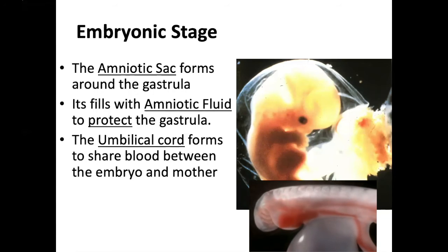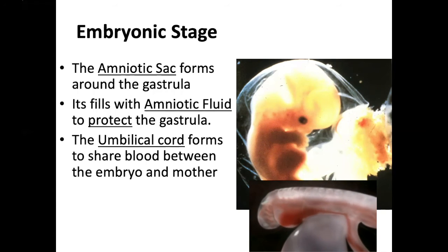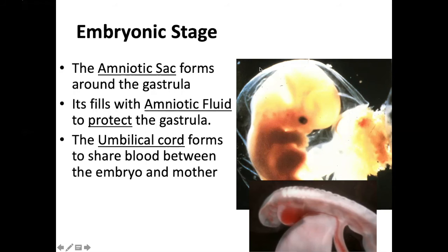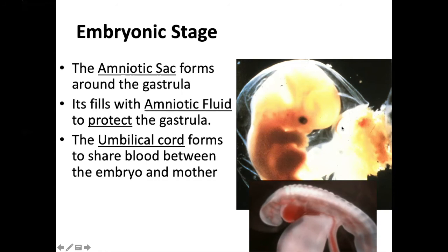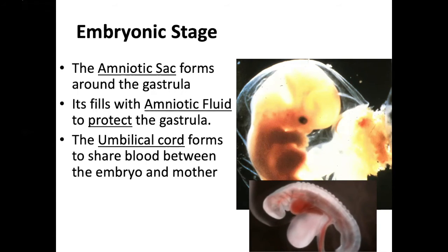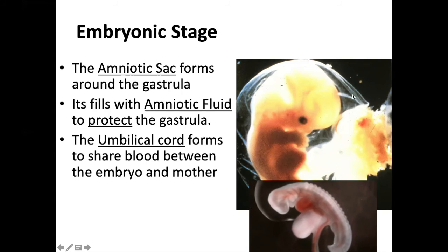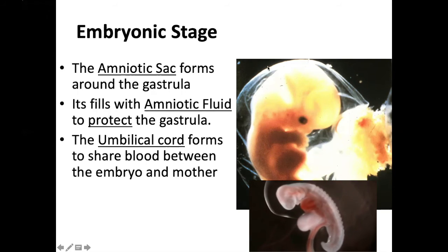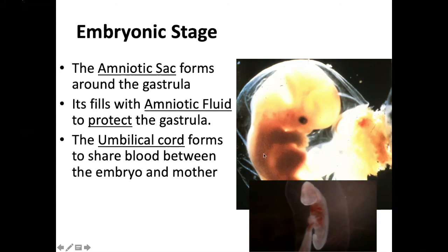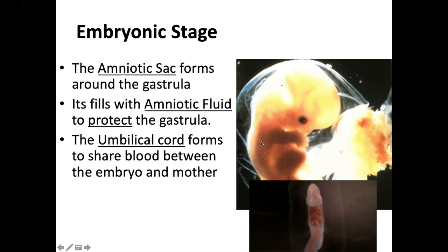The amniotic sac forms around this gastrula, right? This bag of amniotic fluid. All right. If you ever hear a pregnant woman say on TV, "Oh no, my water broke," it means like the baby's coming. Right? This is the water. The break is actually that the bag broke, like a water balloon, and the amniotic fluid that protects this baby comes rushing out.